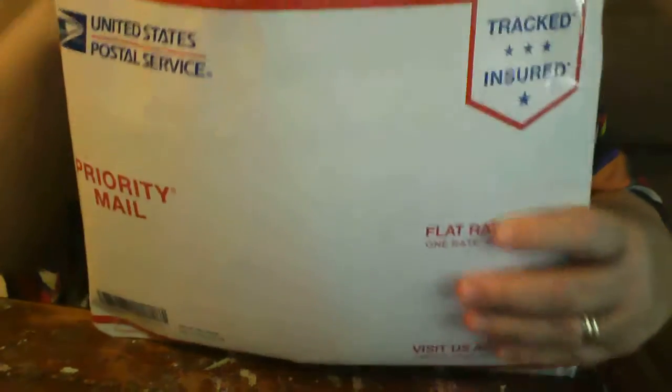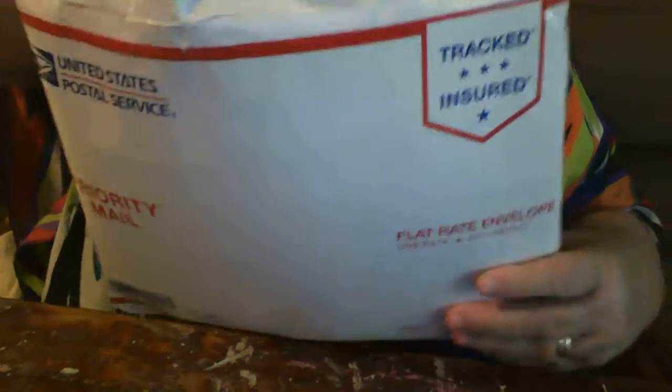Now, I got this package from Pearl Brown, let's see what's all in here. Alright, in the big package, she was selling lace, and I guess this is a thank you gift. This is done in green. Isn't it pretty? And it's got some gold on it.